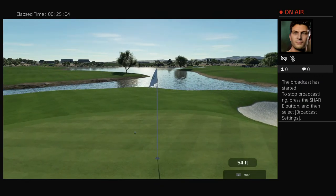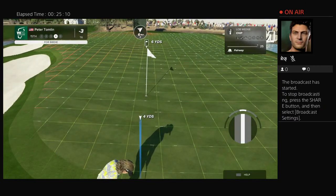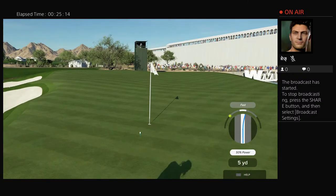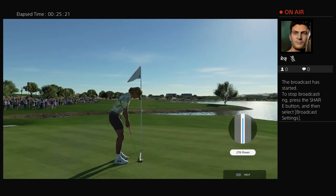Was that a rush of blood or something? And here we are with their fourth. Just 3 strokes back. Didn't that look good for a long time? 3 feet to go here to the hole. This for par.